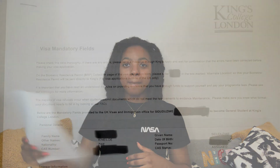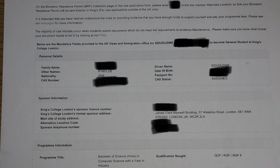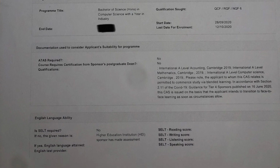I actually have my CAS document over here. I printed it out, so I'll put it on screen so you guys can see how it is. Just basic details that are about you and your link to the university. So it's very important that you check the details on your CAS very carefully. You have your passport number on it as well, so you want to check that it's correct. Check the spelling of your name.